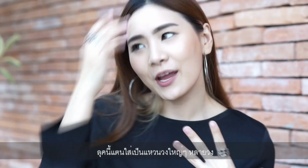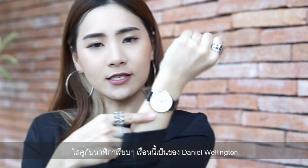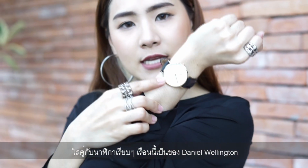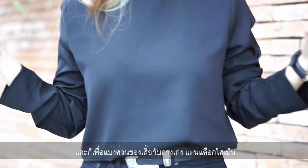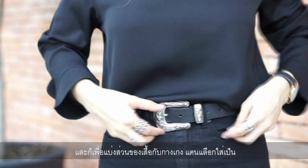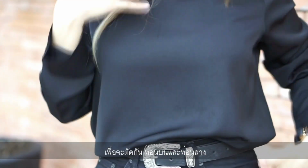For this look, I put on a lot of statement rings with a simple watch. This is from Daniel Wellington. So to separate the top and the bottom, I'm wearing this Coachella belt from H&M, just to separate the top.